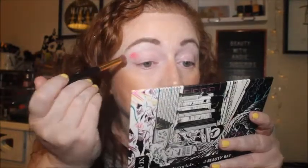Because I'm not using a cream ivory shade, I'm just going to have to blend this base out with my fingers. Wow, look at that pigment. I think what I'm going to do is what I did in the previous tutorial. I'm going to bring it really close so you can see it. Right, I think that's better. And I'm going to look in this magnifying mirror.